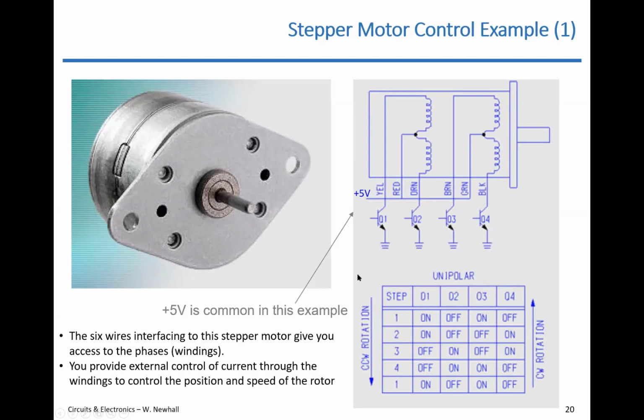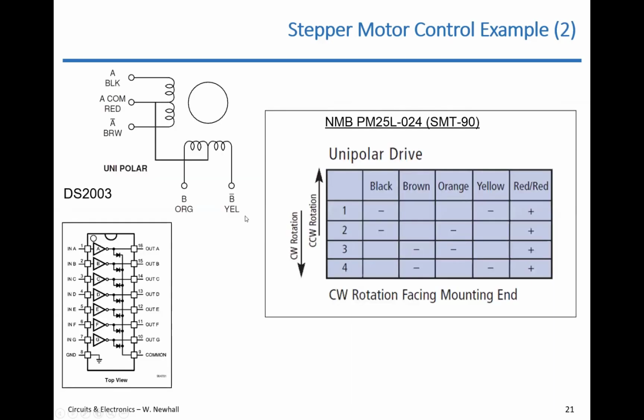Okay, let's take a look at a different stepper motor. Here's another one. There's a schematic in the upper left that shows the 4 phases and the different signals you would apply. So this table on the right shows how you spin the motor clockwise or counterclockwise. You apply the positive voltage. This was probably a 5-volt motor. You apply the positive voltage all the time to the red wires, and then yellow, orange, brown, and black wires you energize, or I should say you connect to ground through a transistor or otherwise based on the table shown here.